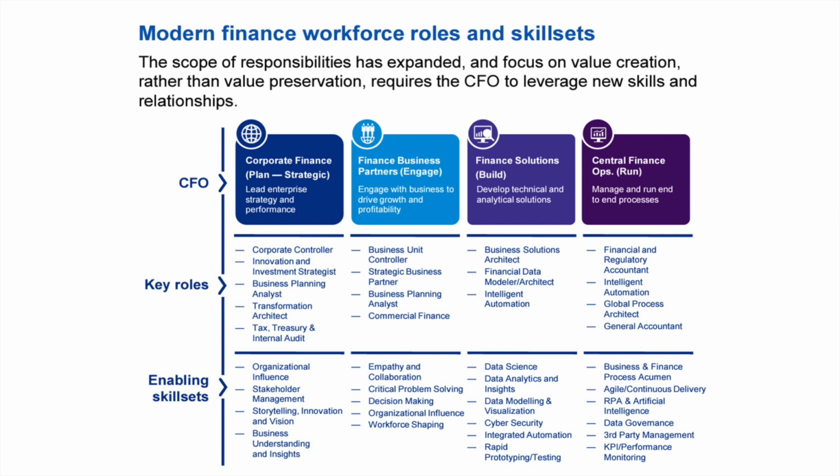This is an interesting chart here. And let me explain the format here. The format is that you have 4 finance functions or domains. This is corporate finance. This is finance business partnering, closer to the businesses. Then you have the finance solution. This is new. This is the technical data science team here. And then you have operations, operational finance transactions, right?